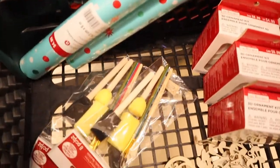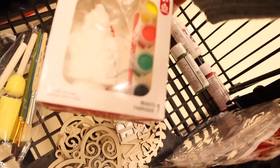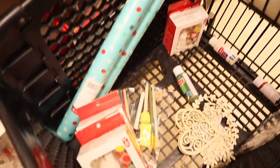Wrapping paper, some brushes. This is, what is this, an angel? Santa Claus. And then I got these ornaments that I showed you before. And then I just got some paint. But yeah, we're looking good. And I'm about to leave, so I won't buy anything else.